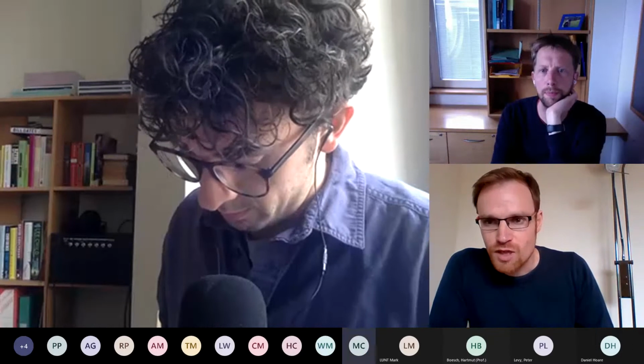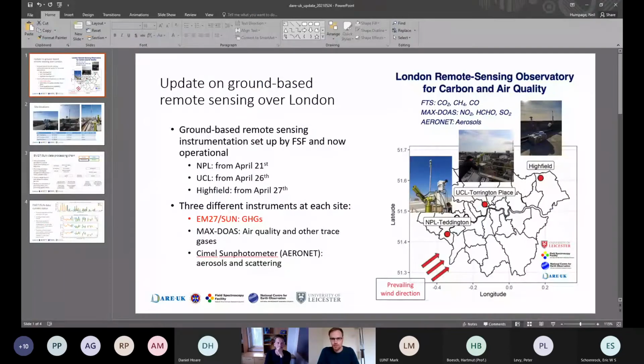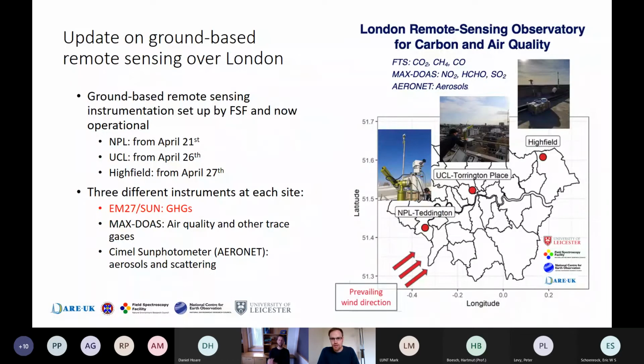Right, anyway, thanks a lot, Eric. Neil, do you want to show us about the FSF measurements? Yes, can do. I'll just get screen share. Okay, that one. And then if I go full screen, does that look all right now? Yep, that looks good. Okay, good stuff.